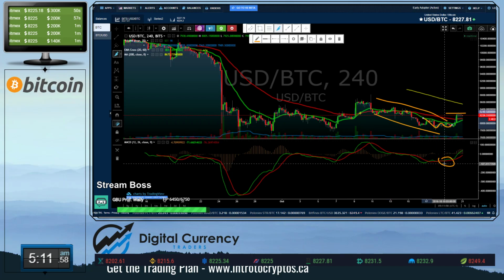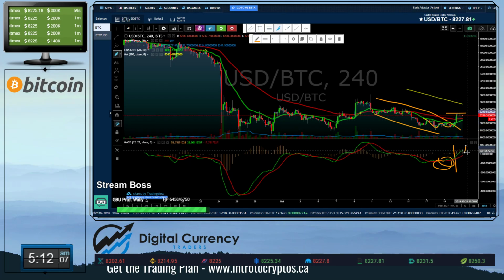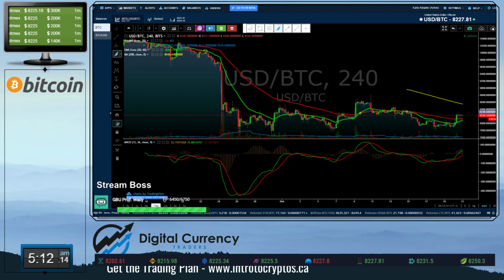We had the 1, 2, 3, we had this coming up to the cross. All of this was coinciding so nice for the entry yesterday. Now it's not quite so nice for the entry, but if these histograms continue to lengthen as we're strengthening, then I would pay more attention to it. So this has to continue to flare positive on the 4-hour.